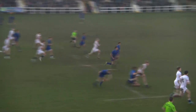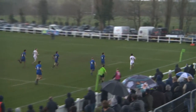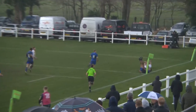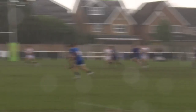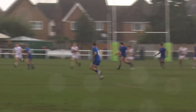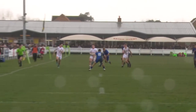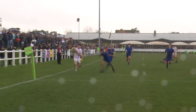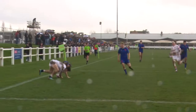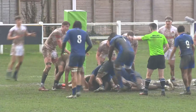And then England's response. Lovely hold of the pass here and the release. It is just that holding up of the ball from Connor Byrne which really proves to be the difference here. Just draws defence. Pass laid on to his fellow player, his first score of the game.